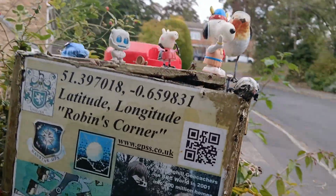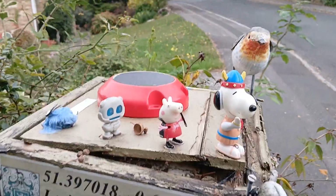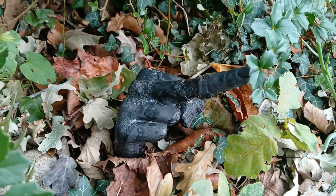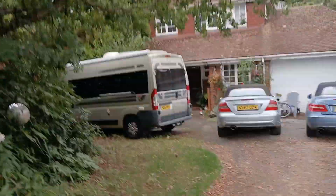And this has been known as Robin's Corner from the late 1980s, where GPS was tested on this spot, just down here. And there's the garden sculpture that June got Robin as a birthday present a few years ago. There's the oak tree that sprung up from an acorn. Yes, we've got lots of acorns everywhere.